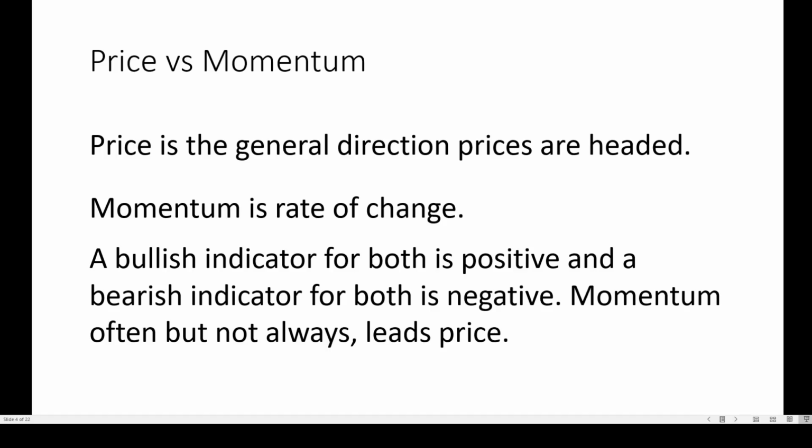Price versus momentum. Now, price is the general direction prices are headed, usually pretty easy to figure out, but momentum is the rate of change, and a bullish indicator for both is positive and a bearish indicator for both is negative. Momentum often but not always leads price.